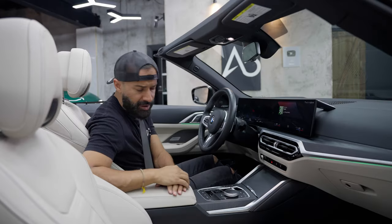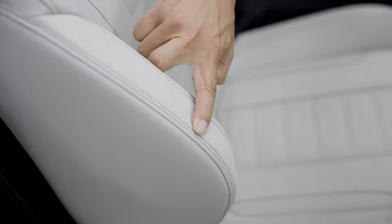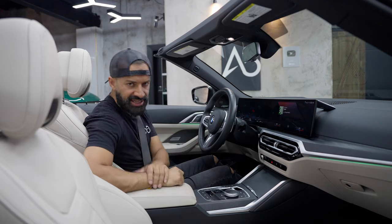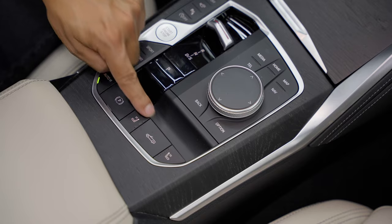Then you have the most important button here, which or toggle, which is really just to open and close the top. You do get these fancy seats with an air scarf for the passenger and the driver. And to activate that, you hit this button and you have 3 increments of that, just like the heated seats.